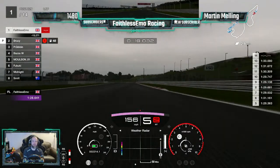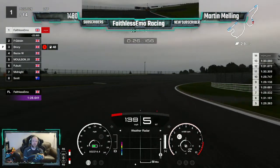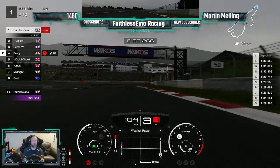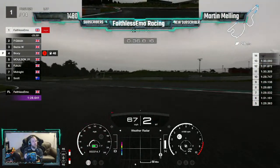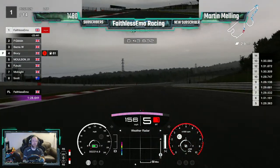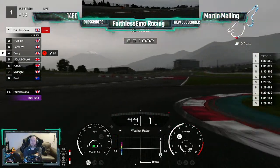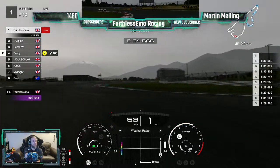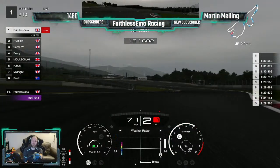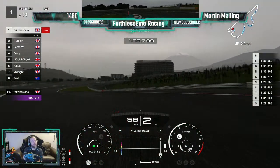Oh, Brucey's pitting. And he's on the softs. So let's keep an eye on what he's doing. What tyre does he take next? With Gran Turismo, you only got a moment. Doesn't look like he's taking any fuel yet. Or is he? Oh, there's his fuel going in. So we'll only know when he exits the pits. There he goes, he's bringing the tank. So he has gone to the medium tyre. Do we follow Brucey?